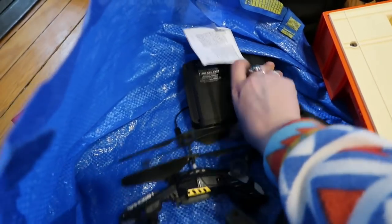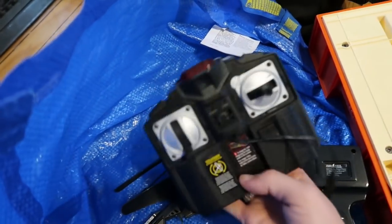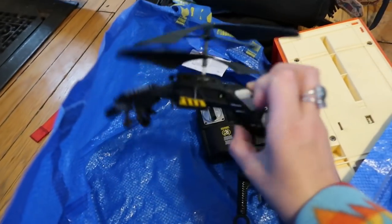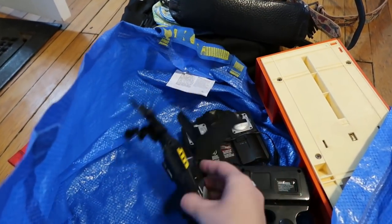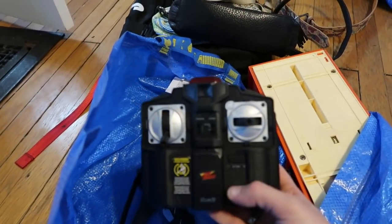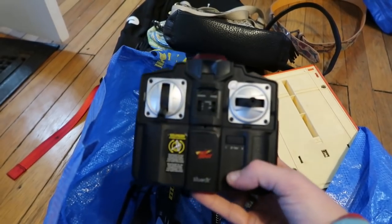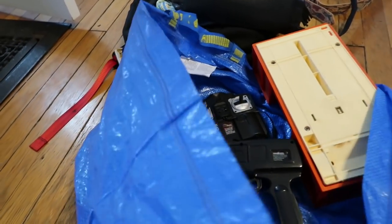I found some of these remotes. They're just for these toy helicopters. This was the only actual helicopter that was with them. The rest are just remotes, but the remote should sell for about $15. That would include shipping for each one.